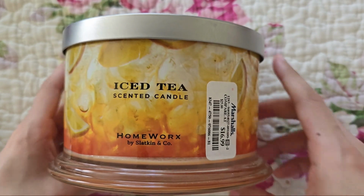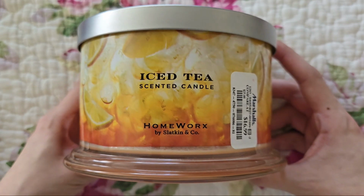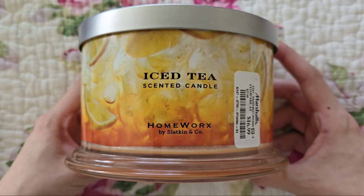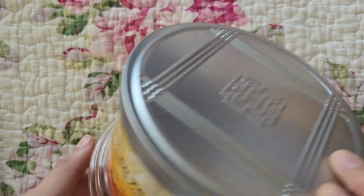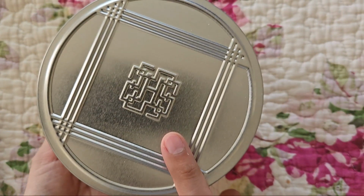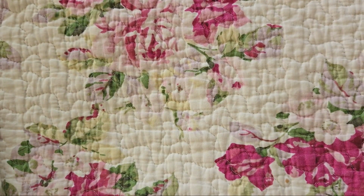But yeah, this actually came back on the Slatkin & Co website, and I haven't found these at Marshall's or TJ Maxx stores, so I'm not sure what's up if they're still getting inventory, but my stores don't. Oh, and I really like that they used orange wax, and yeah, this lid is the cheaper brushed metal lid. Would recommend that.